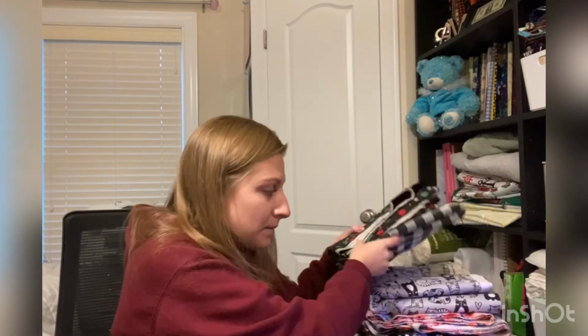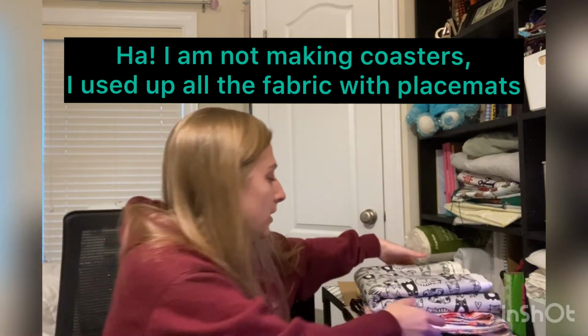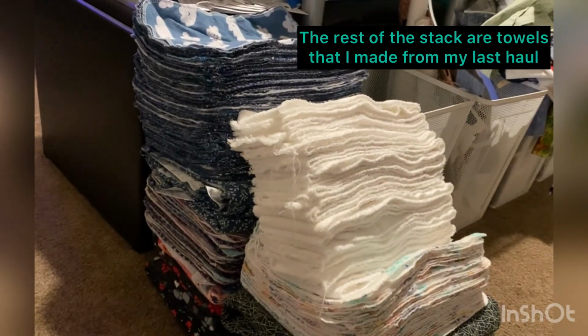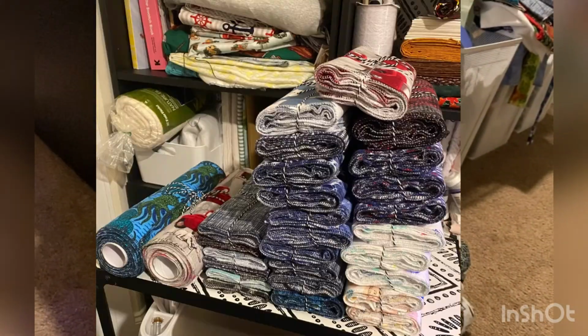So I'm going to make placemats and then some coasters with the outside edge, and that's what those are for. And then these are for the reusable towels. I did not buy anything extra. So next up is to serge and pre-wash these. Just in case you were wondering, I got it all washed. Now I need to go ahead and iron and package.